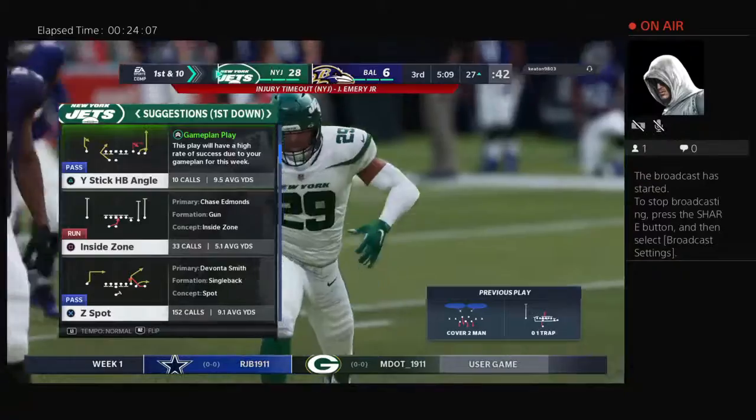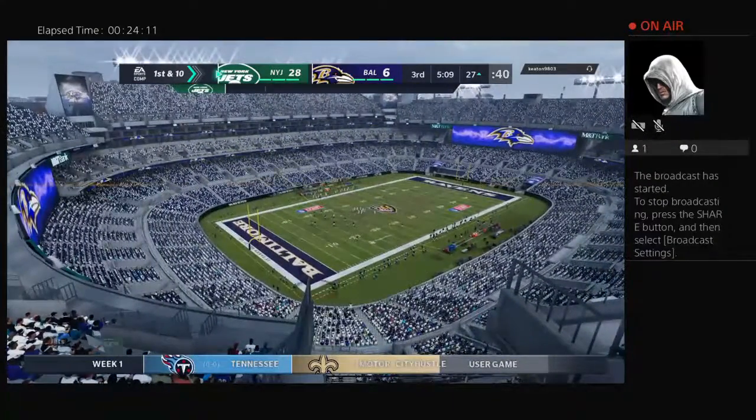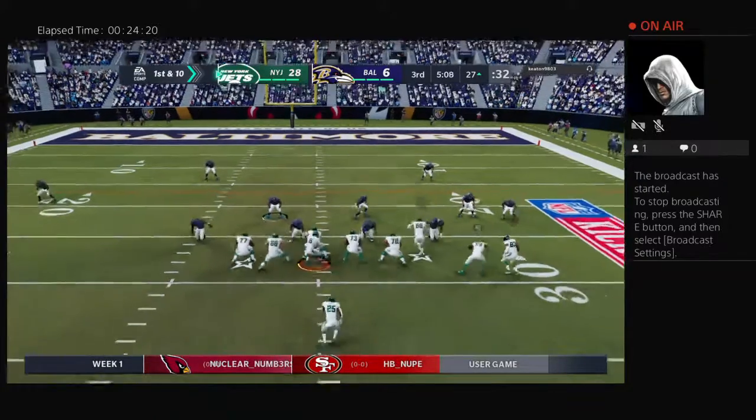Now as we look down, it appears we've got a Jet shaking up on the play. Hate to see this. Week 1 of the season. We'll be back. So 1st and 10, and if they score on this drive, might have to start digging into our second half blowout material.